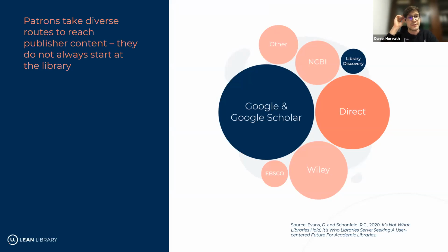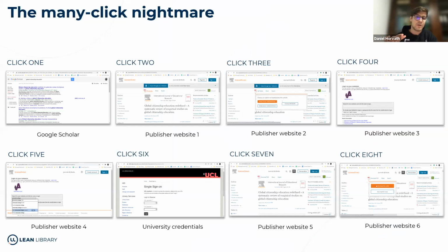And if the users don't start there, then they will get into a process that can be a little bit cumbersome in order to get access, especially when your users are off campus. This process we call the Many-Click Nightmare, and I think many of you are familiar with this nightmare as well.